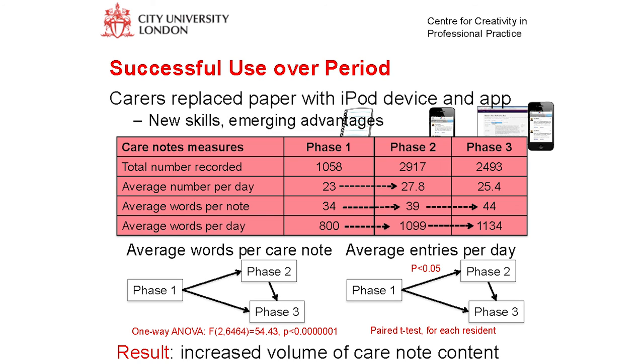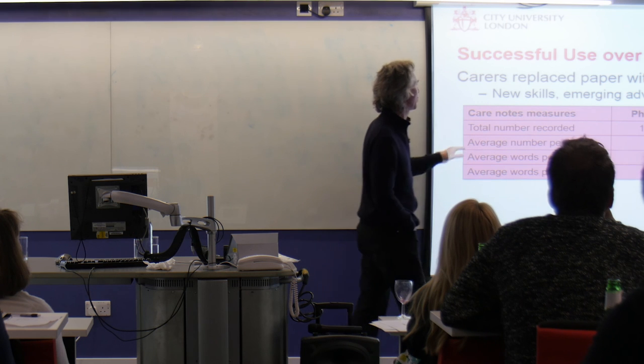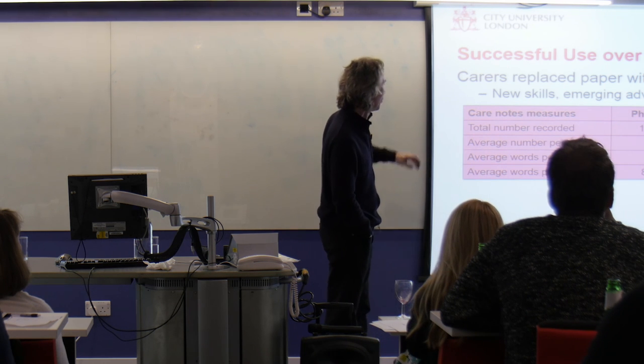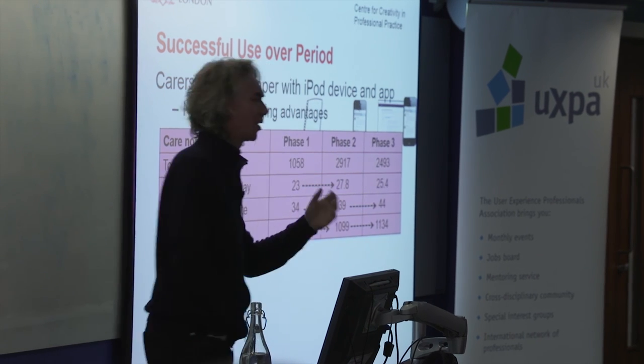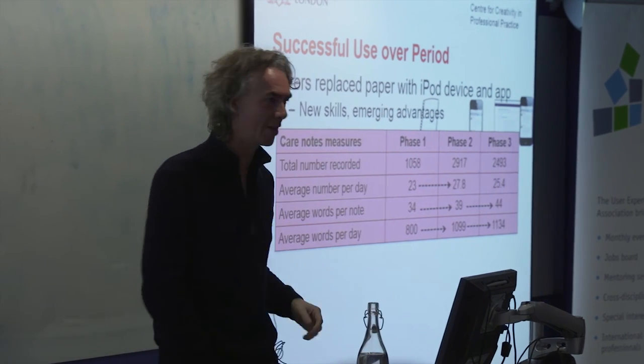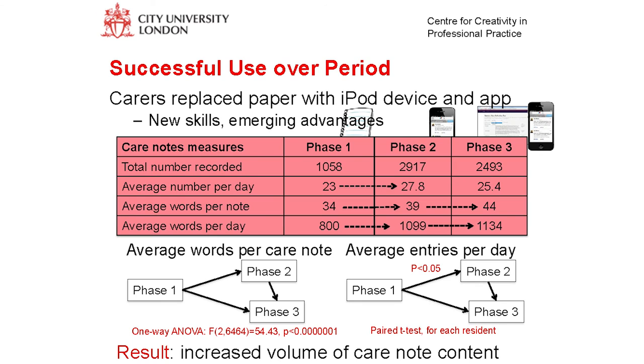What is interesting is that you do see an improvement. If you average it out, you can see that the average number of words per care note is going up, and the average number of words recorded about carers is going up. We're getting increases in volume over time. And I did some stats, and basically there are significant improvements in these places.